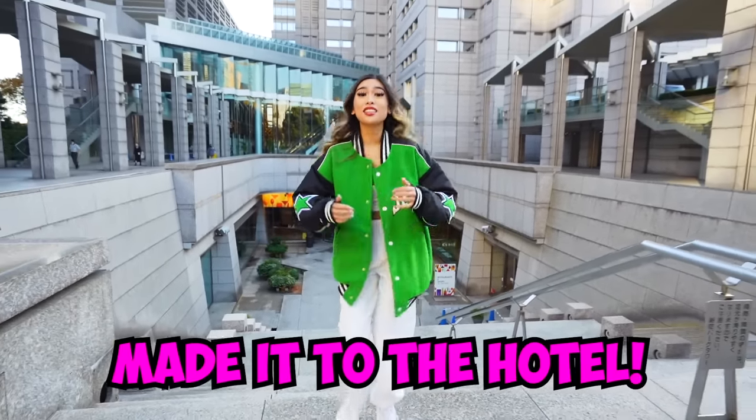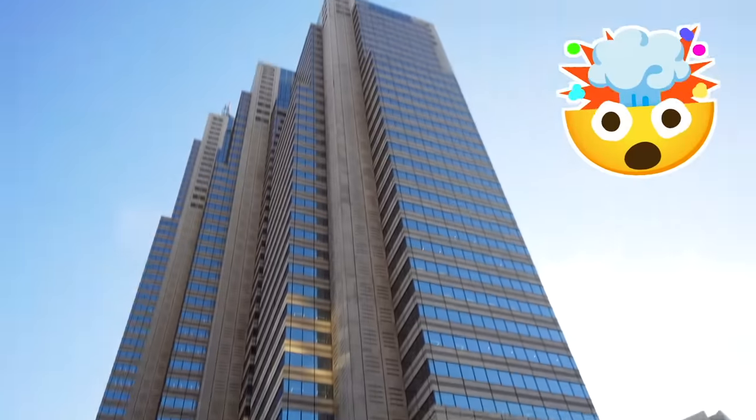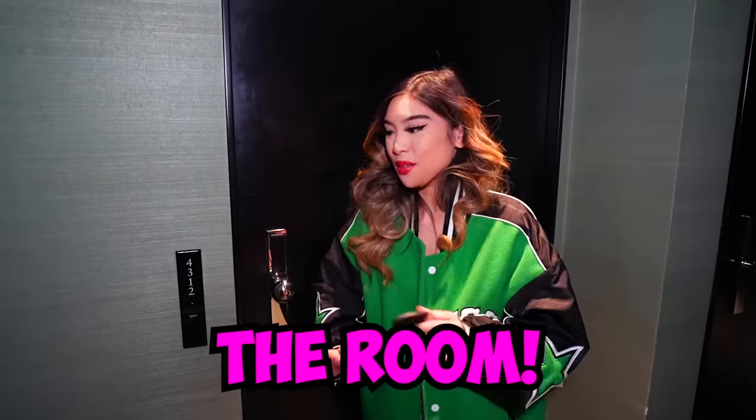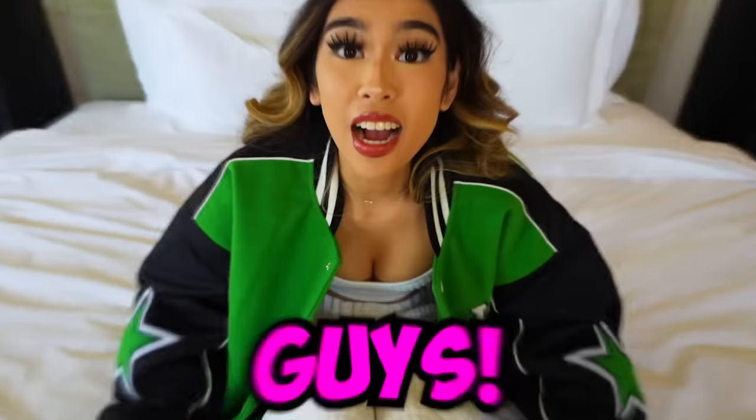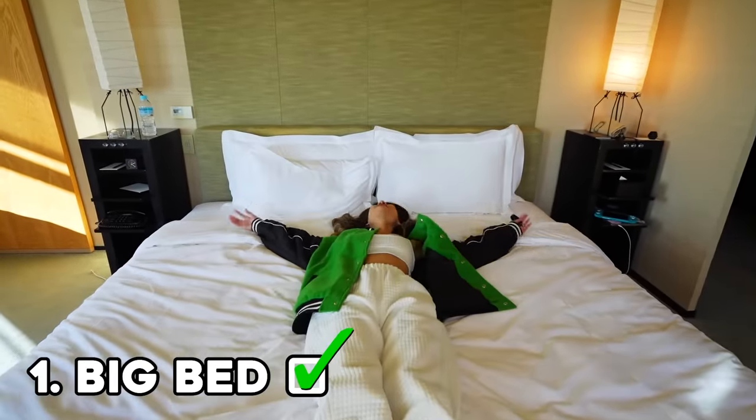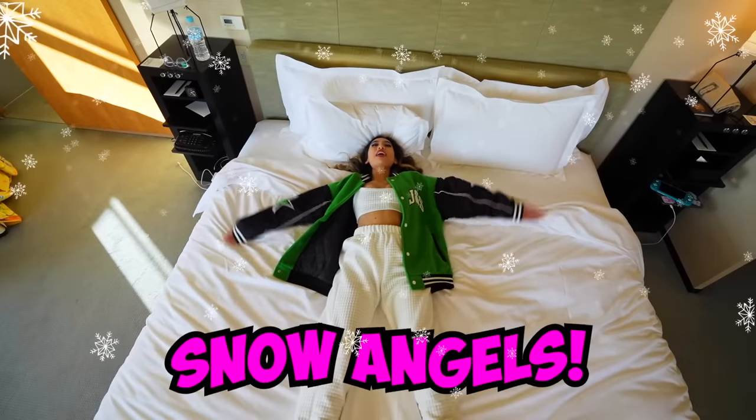Guys, we finally made it to the hotel. Look how big it is. Wow. Let me show you guys the room. Ooh. This hotel room is crazy, guys. Come with me. This bed is so big. Look at this. It even has enough space to make snow angels.